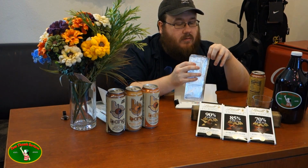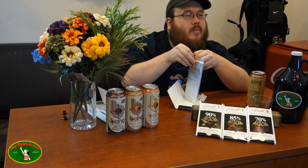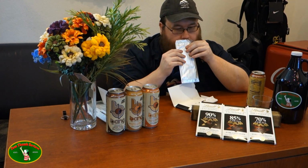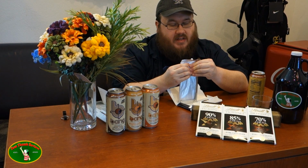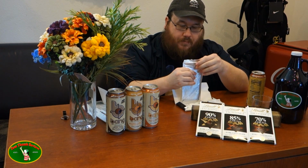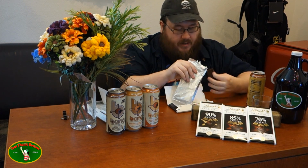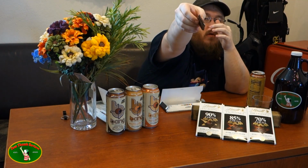Can I get this one open? All fancy. Yep, there's a big piece of salt. Try my best not to get this open too much. Yep, so as I was thinking, the last one probably has pieces of sea salt in it. This one's got some orange pieces.